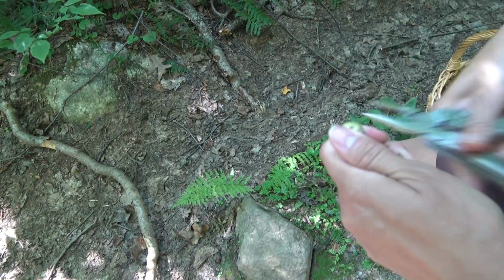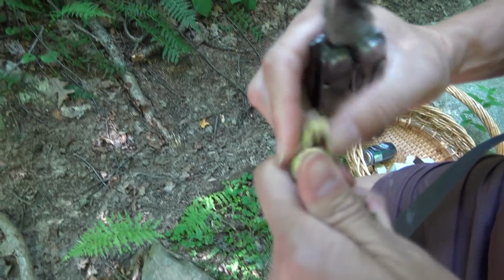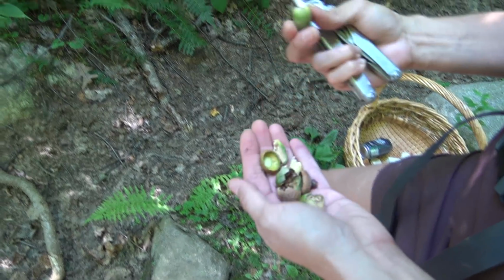Number 4. This one looks okay. Oh yeah. Yeah, that one looks real good. We could grab some if they're just on the trail. Why not?